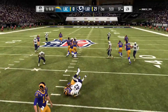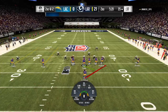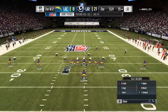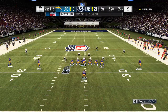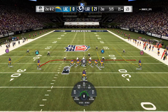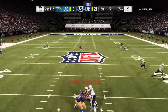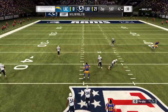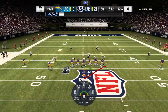Now Goff will hand this one to Gurley, and he is met in his tracks behind the line of scrimmage. That's going to go as a loss of 2, and it'll be 2nd down. Here's Goff now on 2nd down. Oh, he's got a man wide open, complete. And he's taken down, but not before getting this across midfield and just shy of the 40.